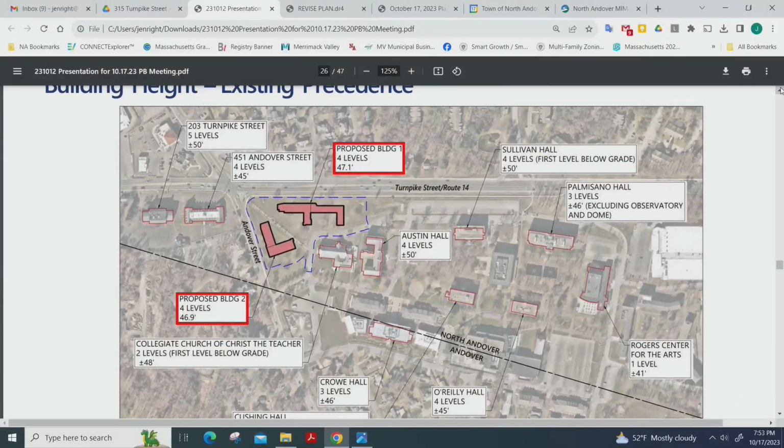All right, just again, so we had the balloons. Give us the heights of the buildings. No, proposed. Of the two proposed buildings. 4 levels, 47 feet. Correct. And is that consistent across the whole building? So is it 47 all the way across? Does it go from 42 to 47 to 44? Or are they consistent? Are both of them consistent all the way across?